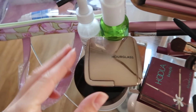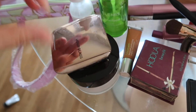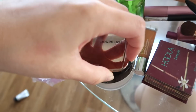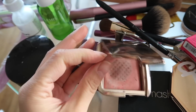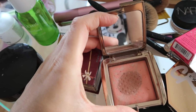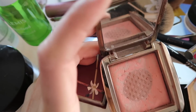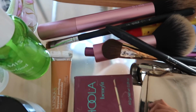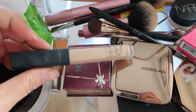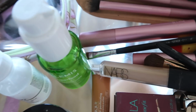Hourglass Blush, I've actually nearly finished it. This is Dim Infusion. I hardly ever hit pan on blushes because I have so many, but this one I've literally been using so much that it's at the end of its life. Also, what else have I been loving? NARS Creamy Radiant Concealer. Recently gotten back into this as well.